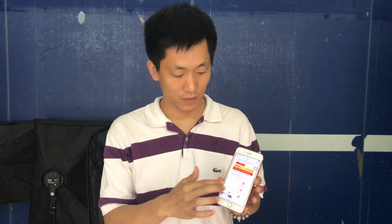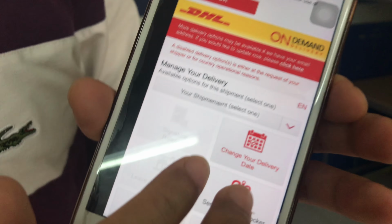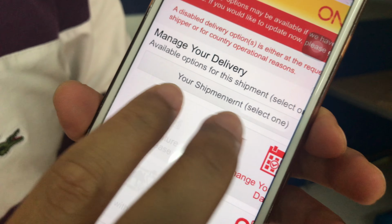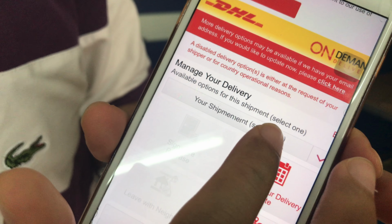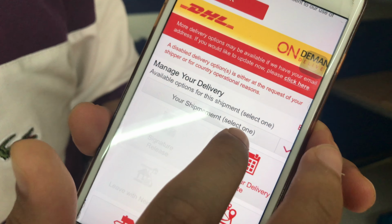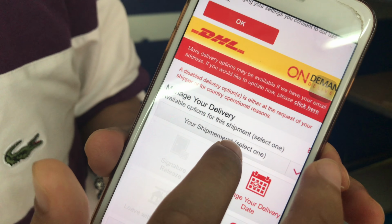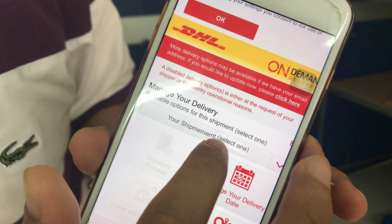After we ship the hair out, normally you will receive a message from DHL on your phone. The message will be like this. You see here: available options for this shipment, select one, your shipment. This one I already used a software to erase the check number. Here will be your check number. You will see the check number.